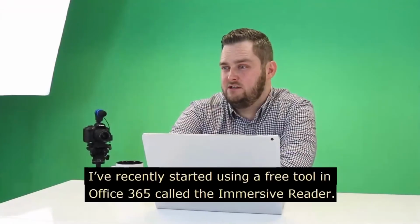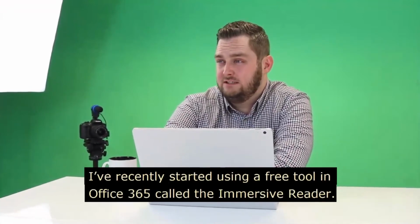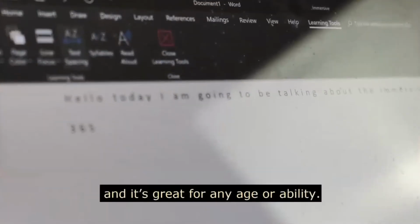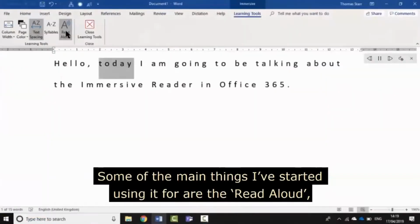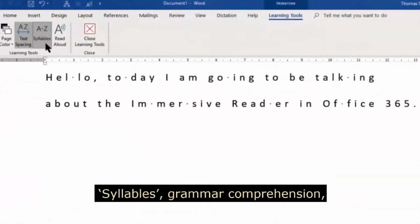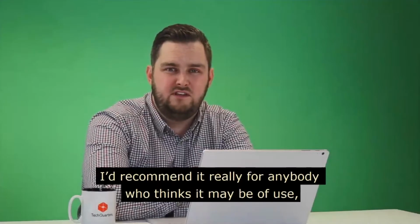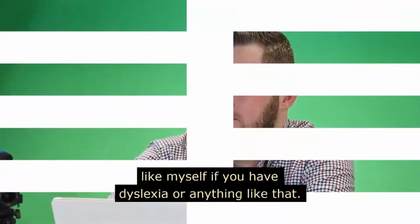I've recently started using a free tool in Office 365 called the Immersive Reader. It's really helped with improving reading and writing, and it's great for any age or ability. Some of the main things I've started using it for are the read aloud, the optimized font spacing, syllables, and grammar comprehension. I'd recommend it for anybody who thinks it may be of use, like myself, if you've got dyslexia or anything like that.